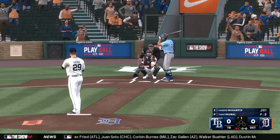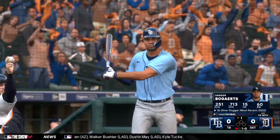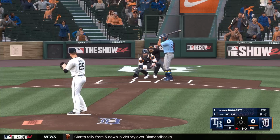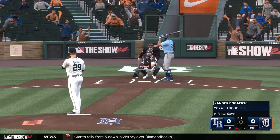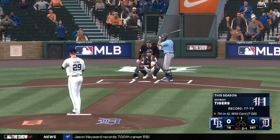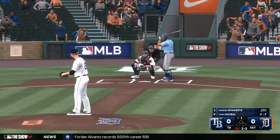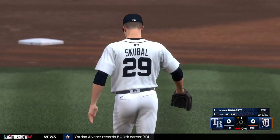And here comes Xander Bogaerts. First pitch, not close. One down, base is empty. Pop foul out of play off to the right. Next offering is down low. And it's fouled away. One out, base is empty. Three. Struck him out looking with the off-speed stuff.